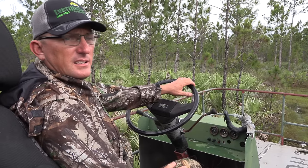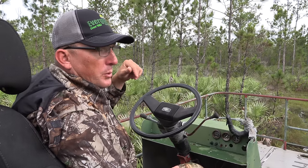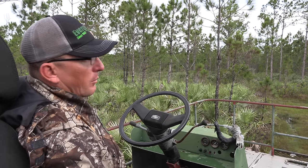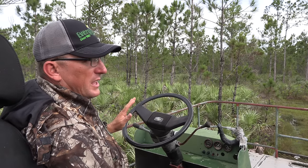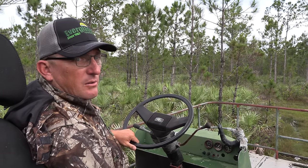All right, you guys, we got a southwest wind. The wind's been swirling a lot lately, but we got a southwest wind right now. So we went all the way around. Now we're on the northeast side of one of my biggest food plots. The hogs have been destroying it, but we're gonna go see if we can get one.